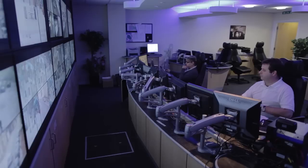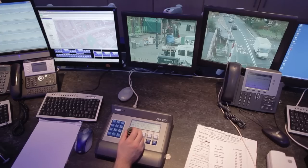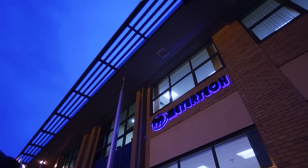Meyertech, a supplier of analog, digital IP and hybrid video management systems with over 20 years experience in high security and critical infrastructure security.